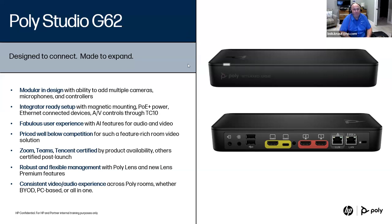It's priced well below the competition. So the price point of the G62 starts at $1,999 US dollars. And I'll talk a little bit more about what that includes here in just a moment. I already talked about the certification process for Zoom, Teams, Tencent, and others. And again, we'll talk about this in more detail in just a moment.